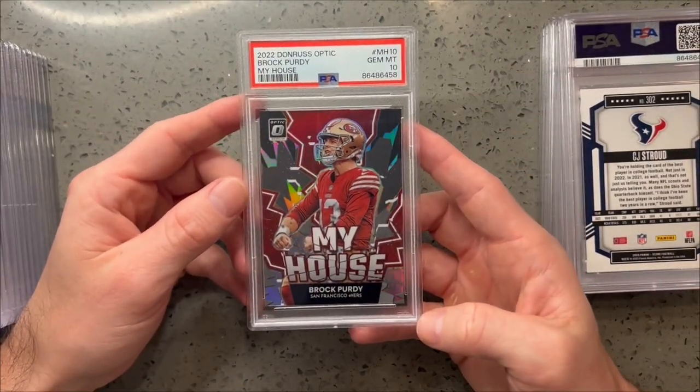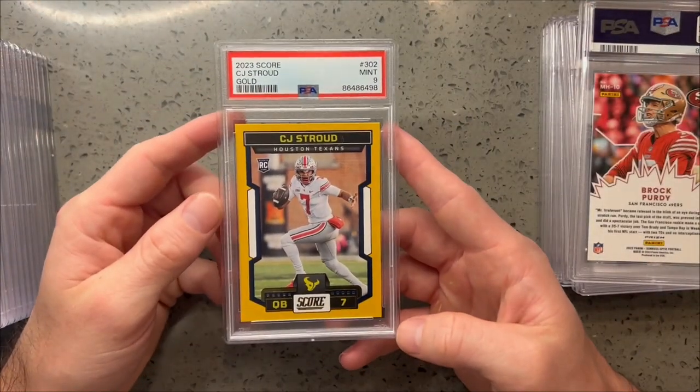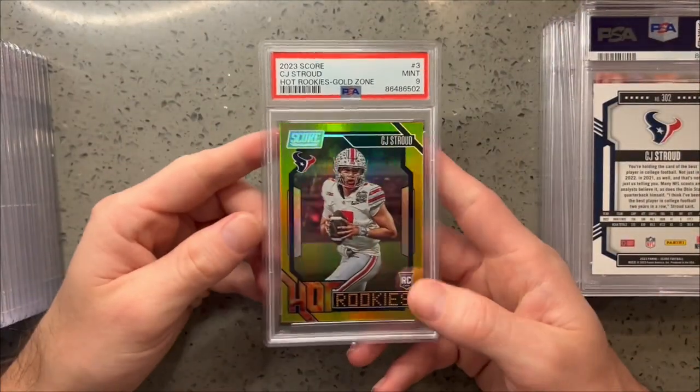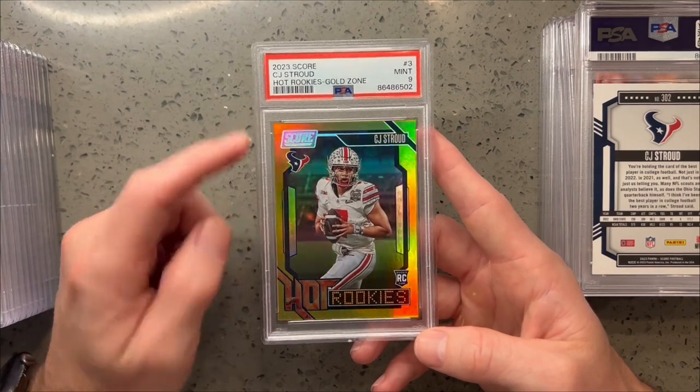My house, Brock Purdy, PSA 10. Or, you know, in the case of Brock Purdy, they've kind of gone down in value. Another gold. This one came back a PSA 9. Really bucked the trend on the gem rates for some of these. Love this card. This card looks super sweet. I like that they got the Texans logo on the front, even though it's a college uni.